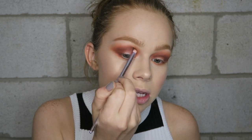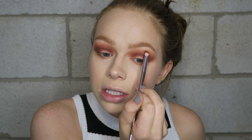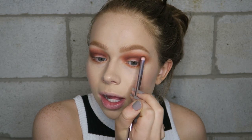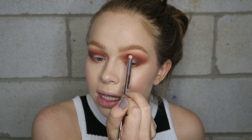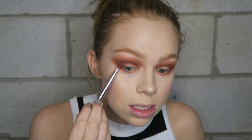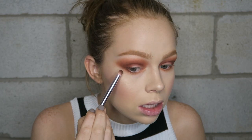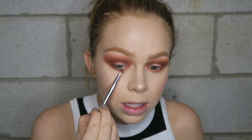I feel like I repeat myself so much when I'm doing looks like this, but really that's what I do, I just go back and forth between my brushes constantly, and I feel like that's what helps me get the best blend. Go ahead and take a touch of that brown shade along the lower lash line. Connect it to the outer V.